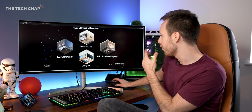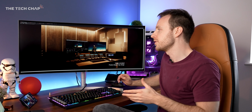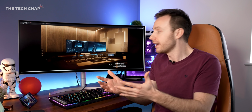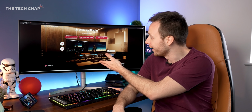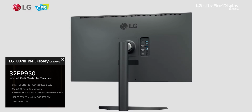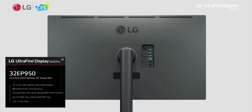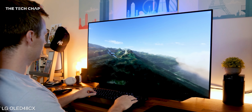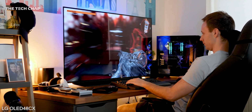Let's start with their Ultrafine collection. So LG, as well as making lots of gaming monitors, also produce some very high quality professional displays. And one of the standouts this year, when it loads, there we go, is the LG Ultrafine OLED Pro, the 32EP950, LG's first OLED monitor. And actually, if you saw my video from a couple of days ago where I was testing out switching to an OLED TV as a monitor, this could actually be exactly what I was looking for.